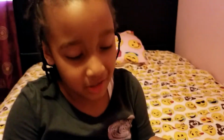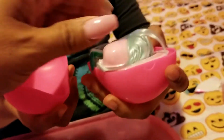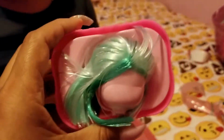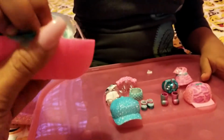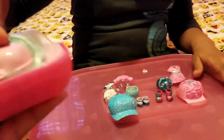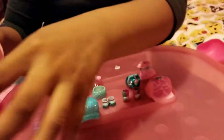My Juju bought this for me. Oh, that was very, very nice. Let's see how we open it. What in the world, Lily? What is this? I know this one. This is the wig. Look how pretty. I always wanted one of these. You always want it. Yeah, well, this brings the wigs.